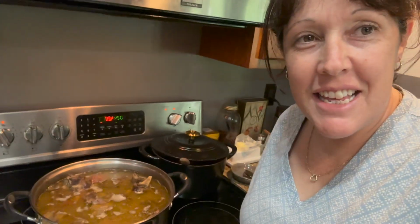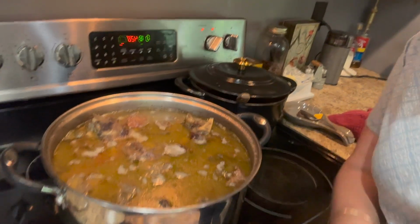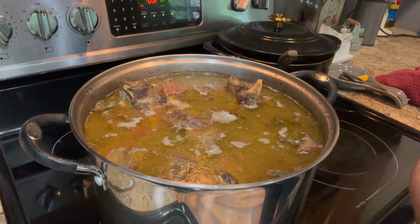Hey friends, it is later in the day. What time is it? I don't even know, I think it's around 2 o'clock. Anyway, it is bubbling away, our beautiful broth. And I just remembered that I forgot to put apple cider vinegar in. I usually put just a little dash, and the vinegar helps draw all the minerals and goodness out of the bones. Doesn't matter that I forgot it earlier, I'm gonna pop it in now.